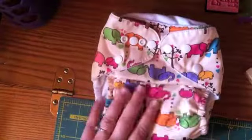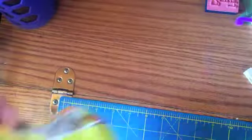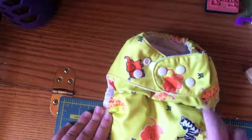The second, with the same opening, is just a print. It's exactly the same diaper, but just regular prints. They have tons of really cute prints, all very inexpensive. The third style is a similar cut with similar prints. The only difference is the back.